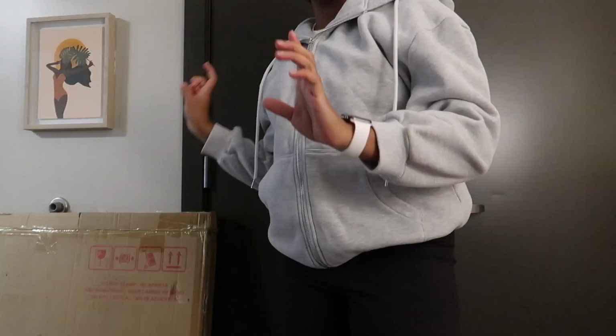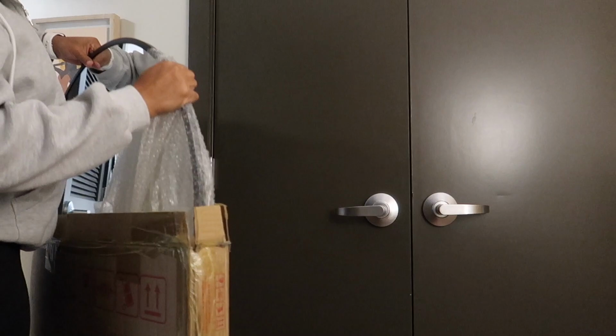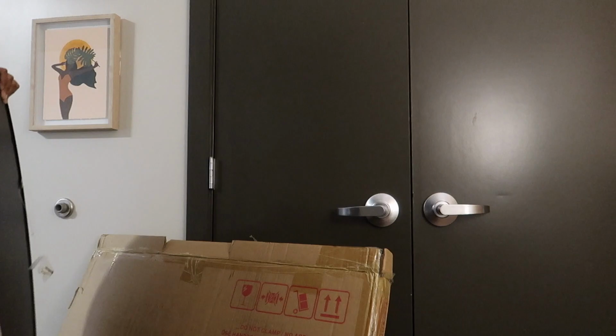Next day, I finally got my mirror for my entryway. This is my third time ordering it, and it's been delivered completely broken twice. So hopefully this time it's not broken. So far, so good. And it came in one piece. Third time was the charm.